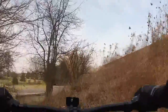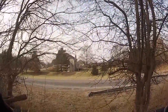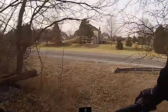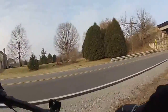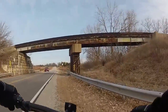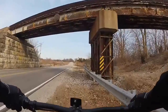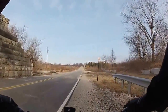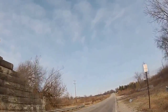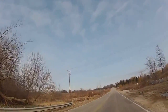I'm starting to really like this bike. Either I'm riding it better or I'm just getting used to it. I don't feel the tires bouncing me around as much anymore. I'm probably riding it less like a couch and more using my arms and legs to absorb things.